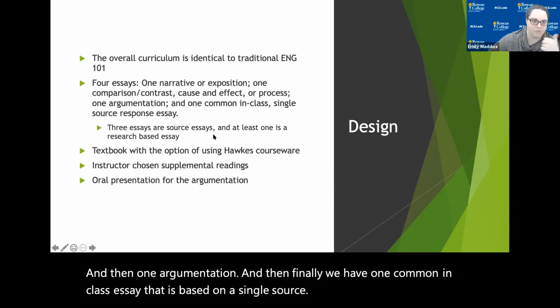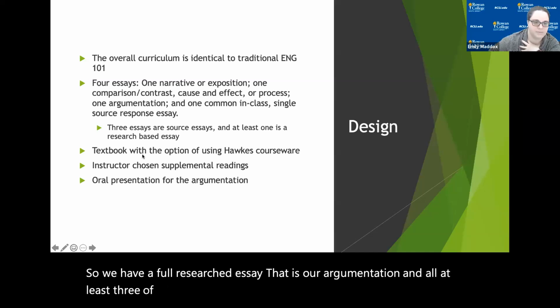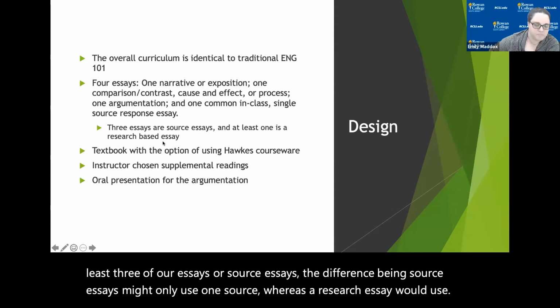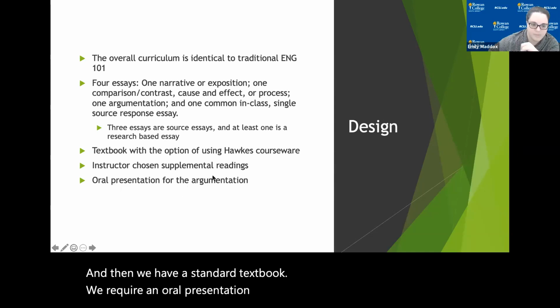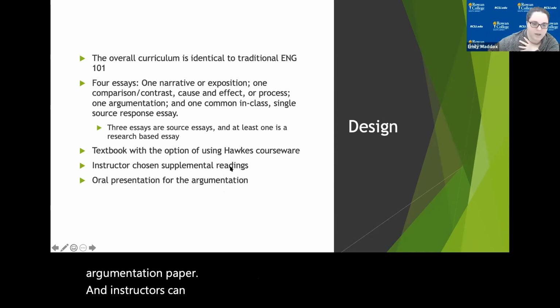So we have a full researched essay, that is our argumentation, and at least 3 of our essays are source essays. The difference being source essays might only use one source, whereas a research essay would use multiple sources. And then we have a standard textbook. We require an oral presentation at the end of the semester based on their argumentation paper, and we instructors can choose any supplemental readings that they want.